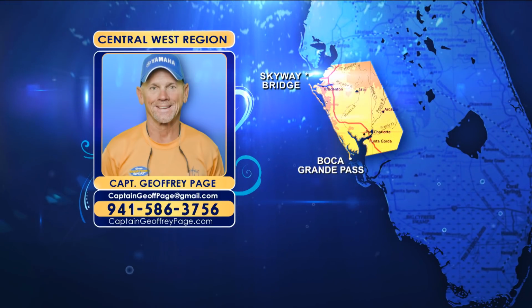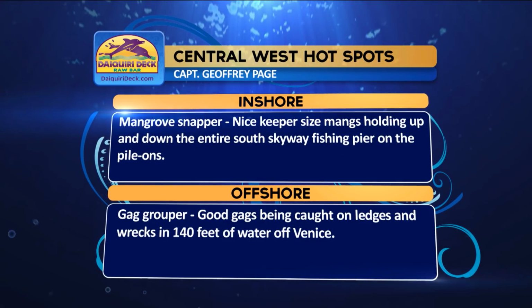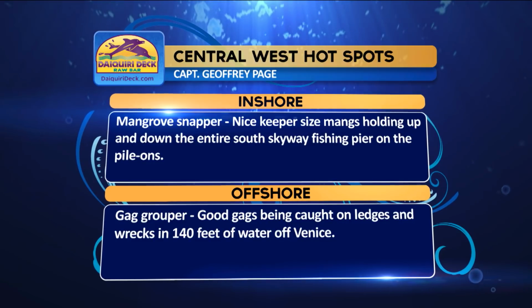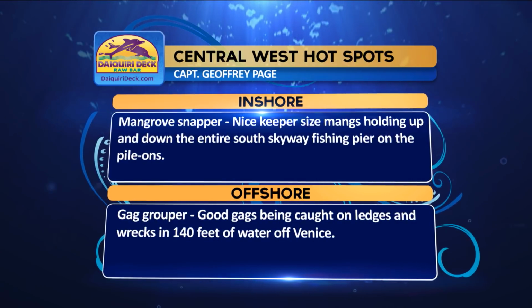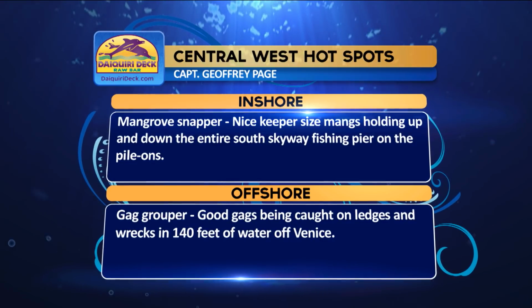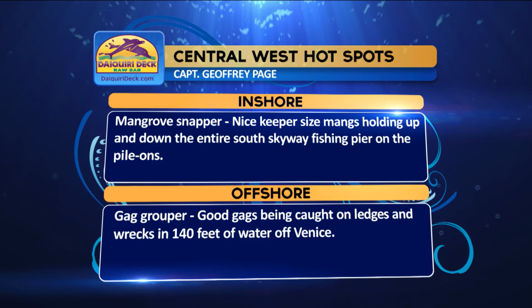We're going to go and take a look at the Daiquiri Deck Central West region hotspots. Inshore mangrove snapper, nice keeper size mangs are holding up and down the entire south side of the Skyway fishing pier on the pylons. And then offshore, gag groupers. Good gags are being caught on the ledges and wrecks in 140 feet of water off of Venice.